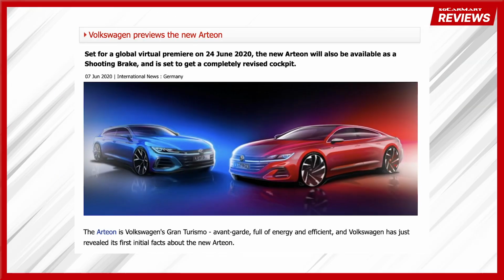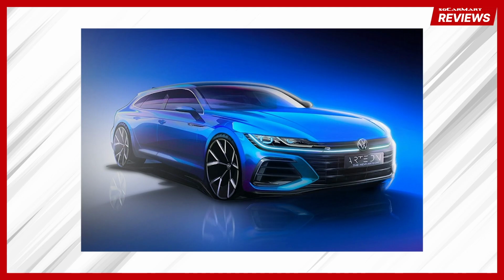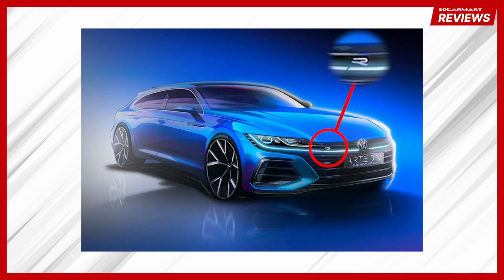Next, something for the VW guy, which is me, of course. A few days ago, Volkswagen released sketches of the Golf R shooting brake. I think it's a very good looking car. Now, shooting brake is one thing. The other thing is that it has an R badge. That's quite important because that means possibly in the future, there will be a performance variant of the wagon.